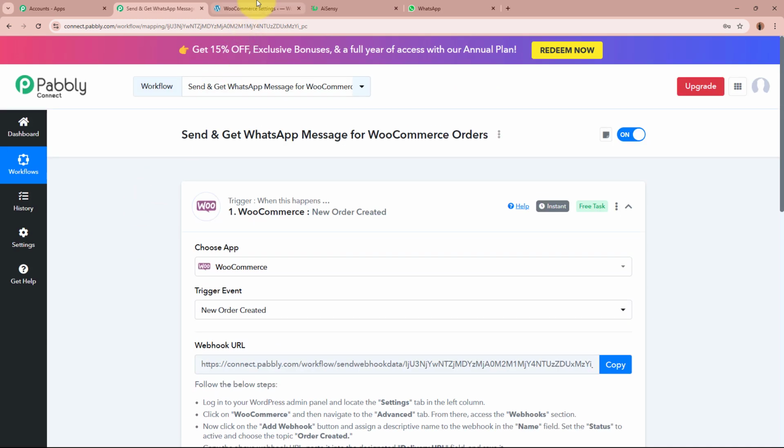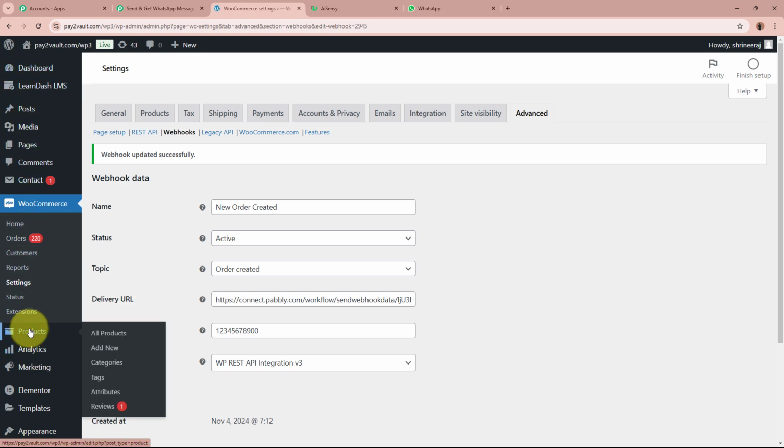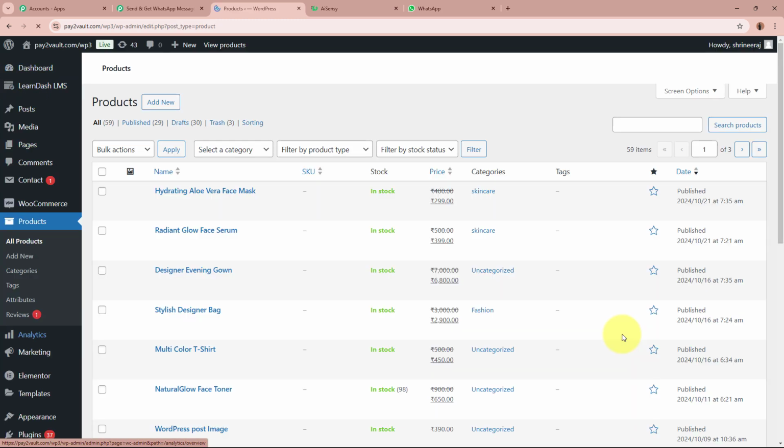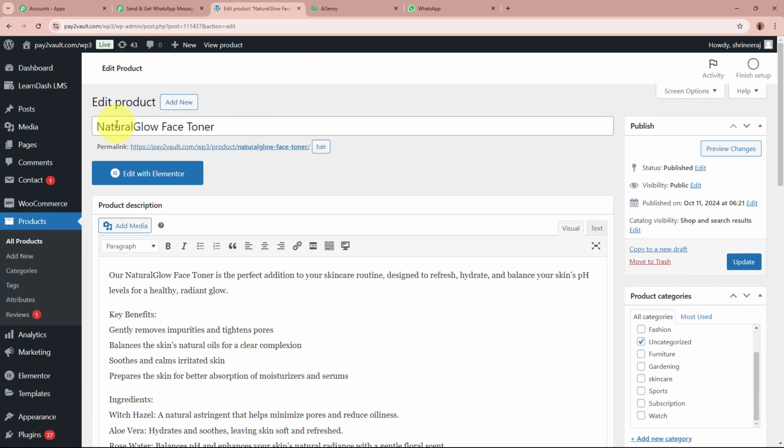For that, I'm going to open my WooCommerce account again. So now to do the test purchase, we have to do the purchase of the product that we have created in our WooCommerce account. For that, from the left side of the panel, I'm going to go to this products option right over here. So this is the product that I've created. I'm going to open this product right over here. So this is the product that I've created in the name of Natural Glow Face Toner, okay?